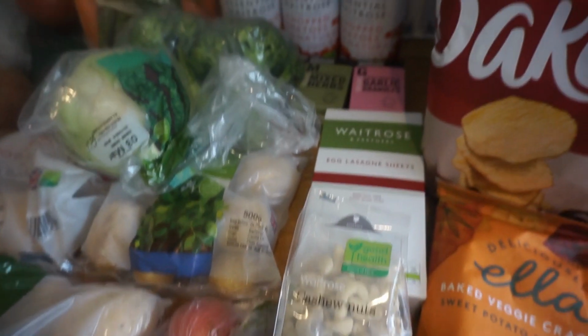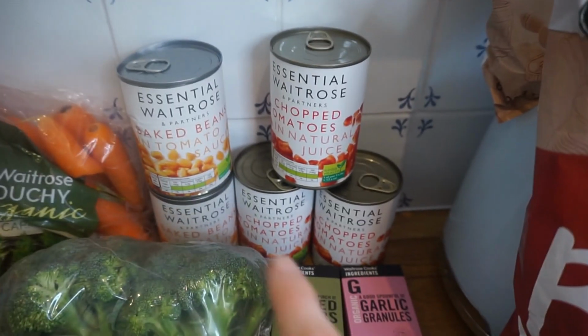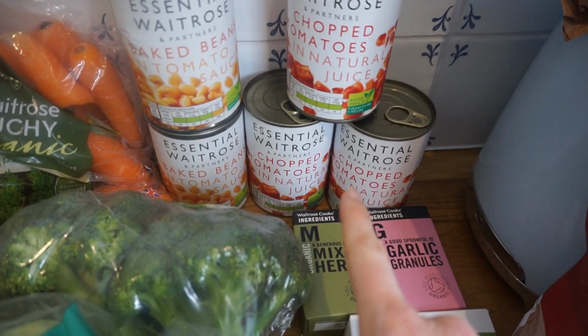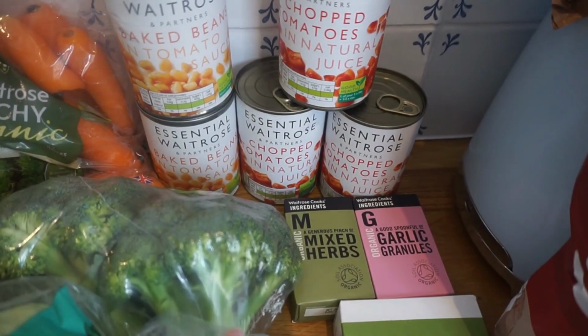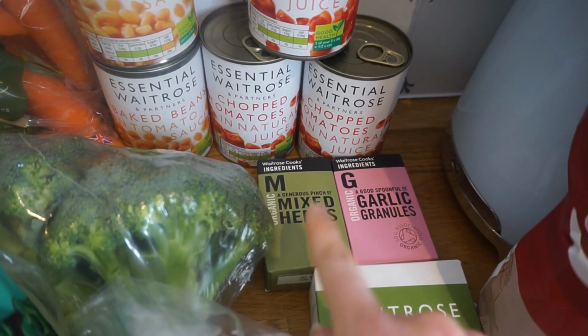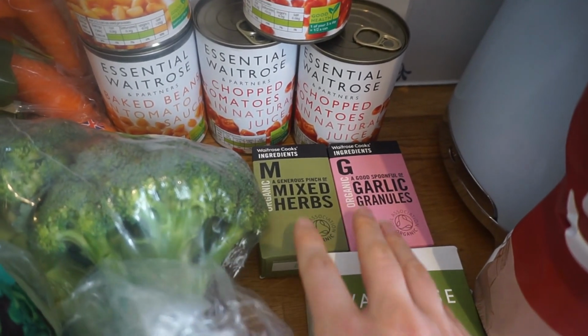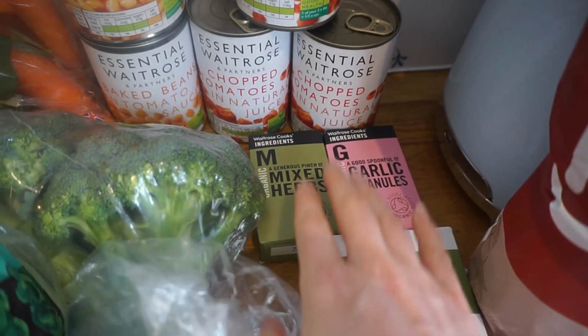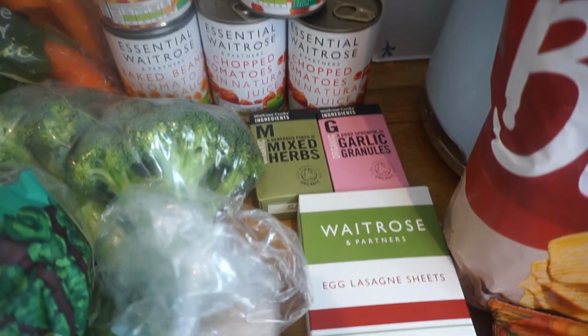Now, kind of more in the cupboard, just a few little things really. We've got 2 cans of baked beans and 3 cans of chopped tomatoes. Always need lots of those. We just needed some more herbs and garlic. We always tend to go through that quite a lot because we use that in pasta, which we have at least once a week, and yeah, other meals.